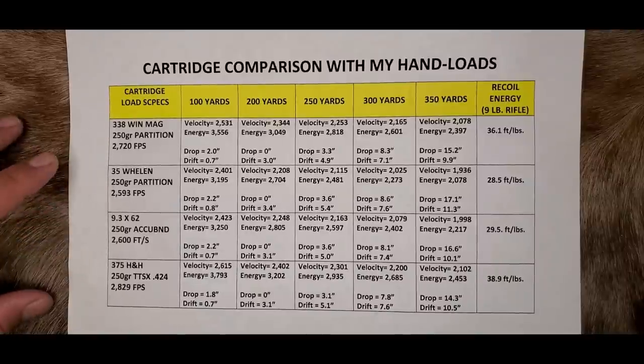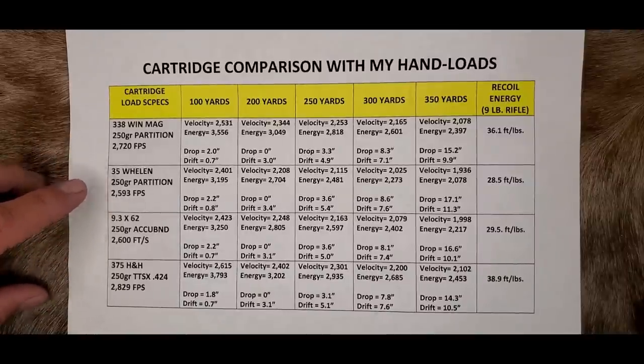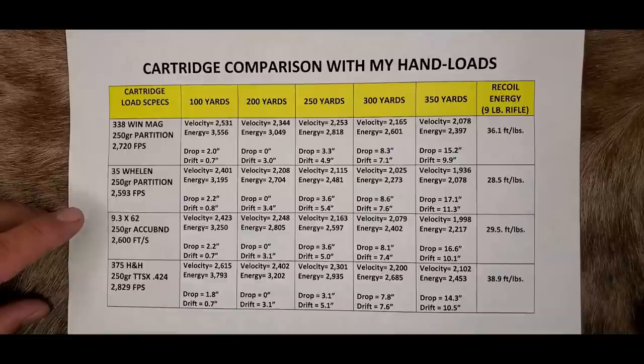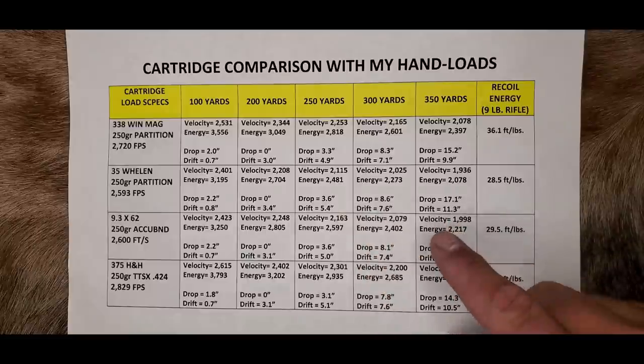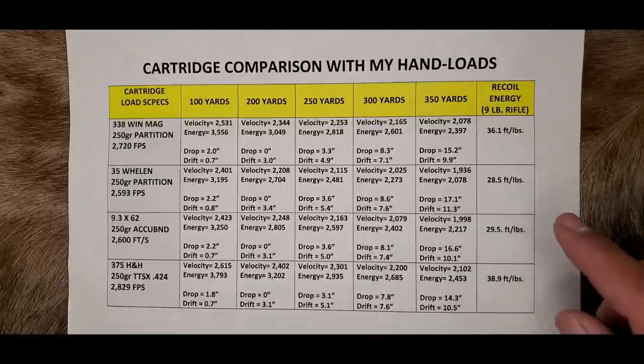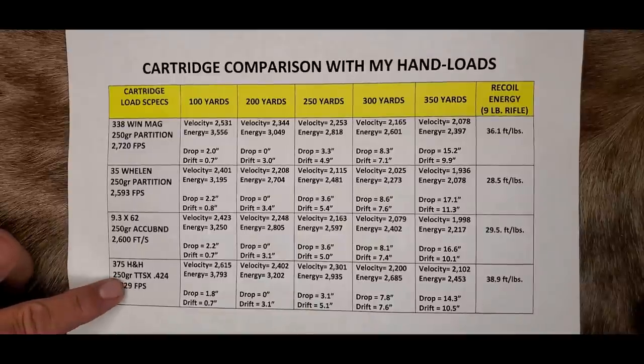For all intents and purposes, the 9.3 and the Whelen are ballistic twins. If we use the same exact bullet weights at the same exact velocity, there'll probably be almost no difference in ballistics at all these ranges, and probably very little difference in recoil energy as well. If you're going to shoot a Cape Buffalo, the 375 is going to be the best option for that.